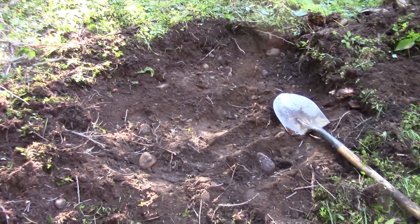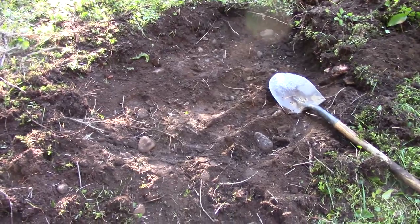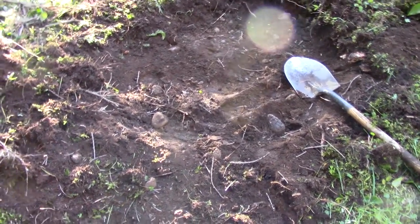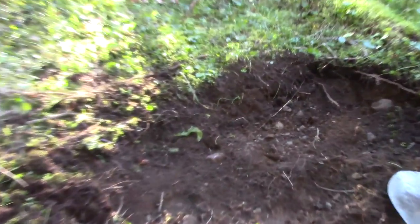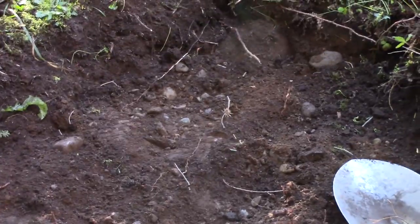So we're out on this claim and we've done some prospecting, dug a few holes, and we found out that this spot more or less has the best amount of color per shovel. So I've gone ahead and dug around the moss, and if you go a few inches deep, 6 inches deep, you start to hit the rock. So I've cleared some of the natural dirt and decomposing trees, and now I'm ready to run some dirt.